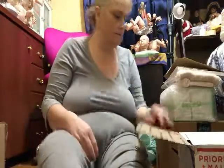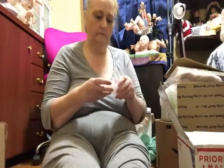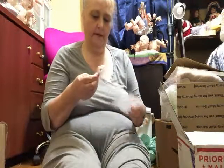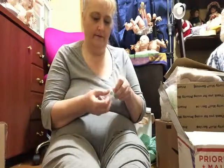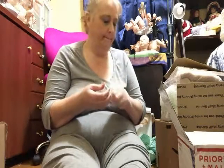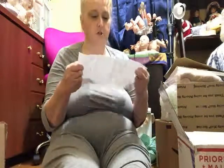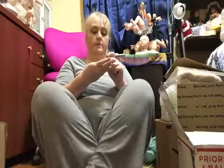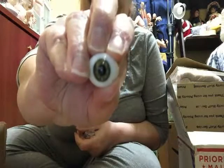Okay, last box. From Bountiful Baby, I ordered some eyes. These are pretty too. They're glass eyes. I know, I'm kind of on the silly side. Let's just see these. They look like a brownish green color. They're 20mm green is what they're saying. But they're really pretty. I really like them.